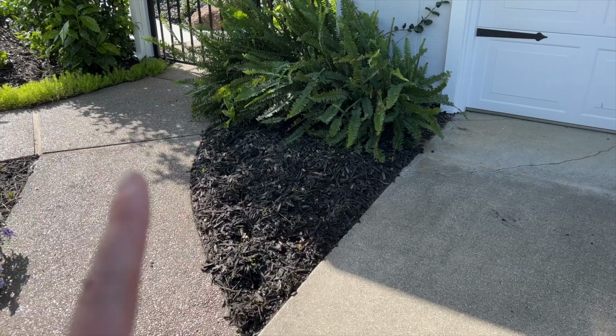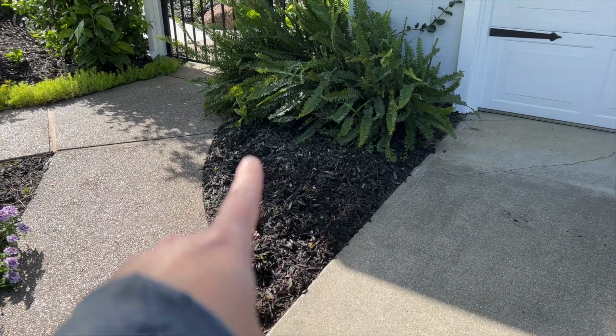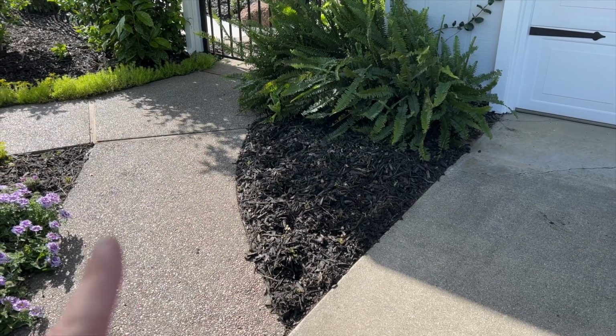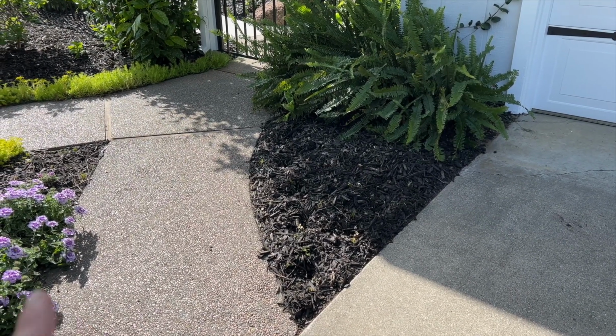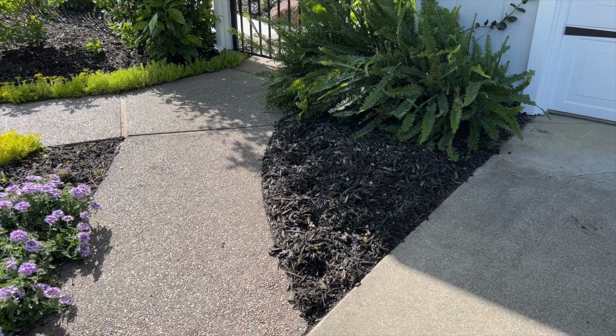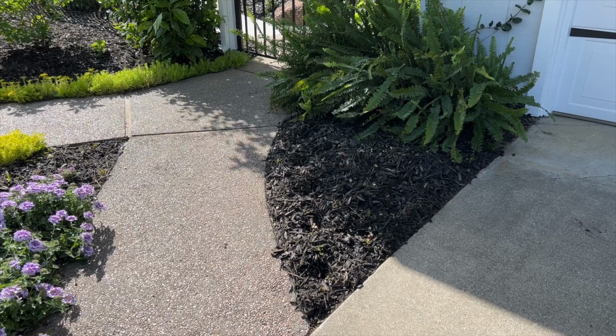And the reason why I put it here, you can kind of see the shade. It does get a little bit more shade, and on the Johnny's website, which is where I got those seeds from, it said sun, but it can tolerate some shade in areas of hot summers.